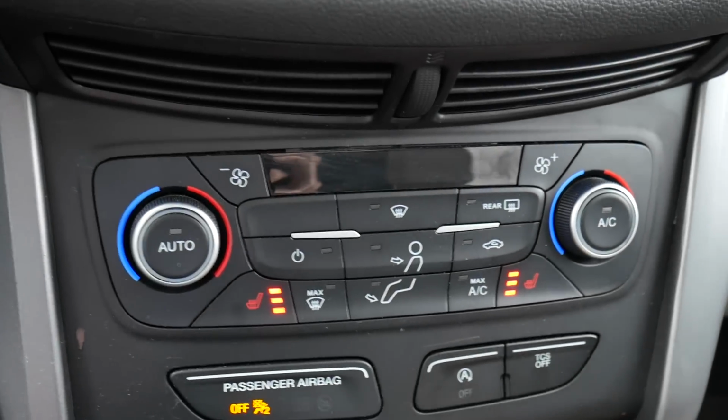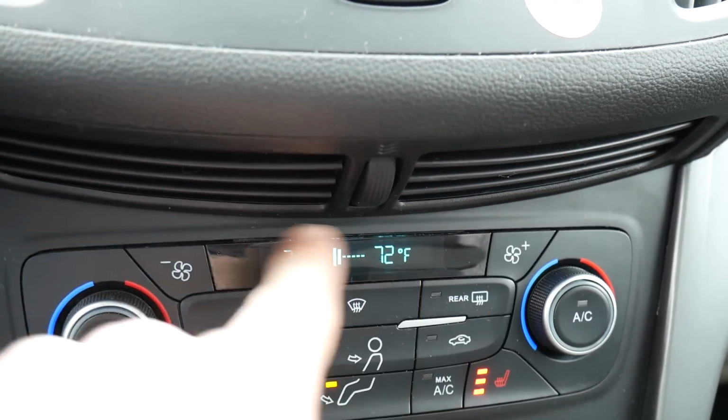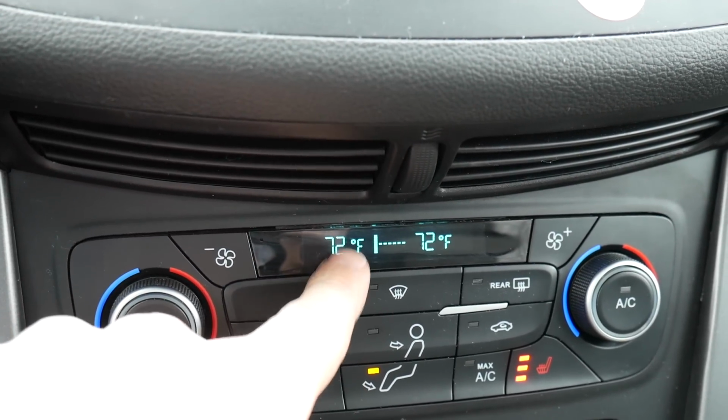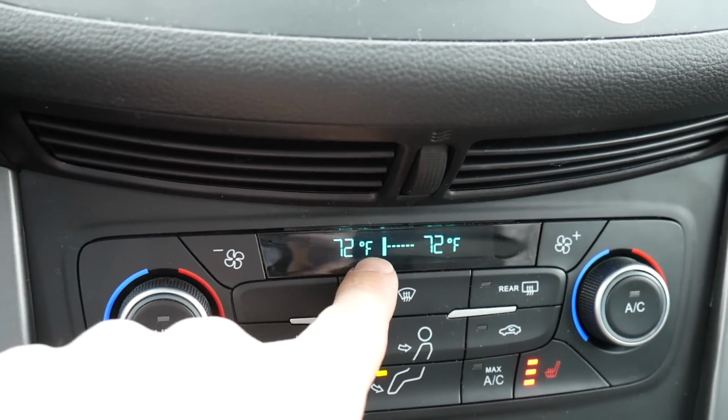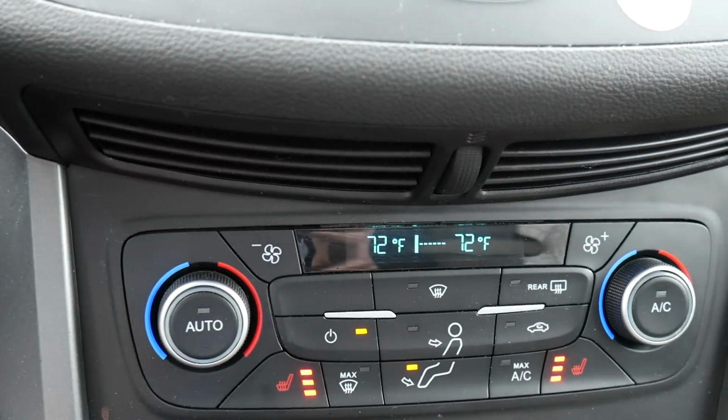Below there we have our climate controls. Simple button to turn the system on and off. Buttons right here to adjust the intensity of the fan. You get a digital readout right here to show you what temperature the car is set at, along with how intense the fan is blowing. Pretty simple controls everywhere else.